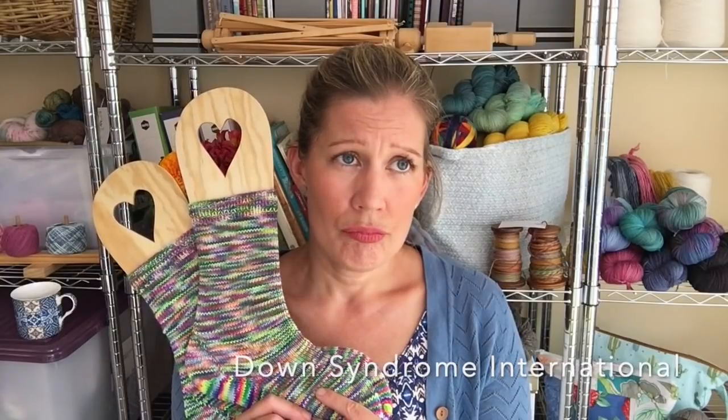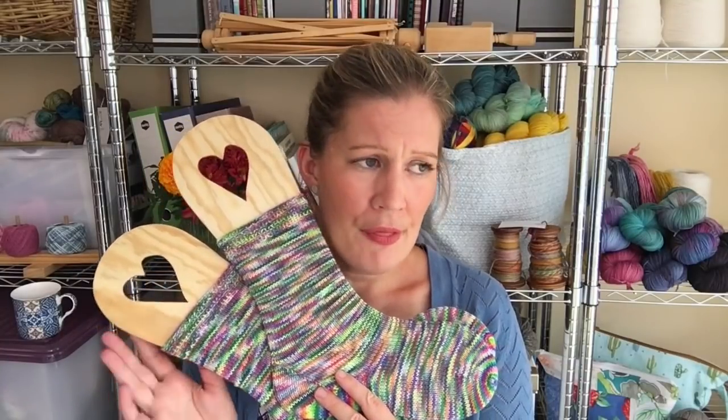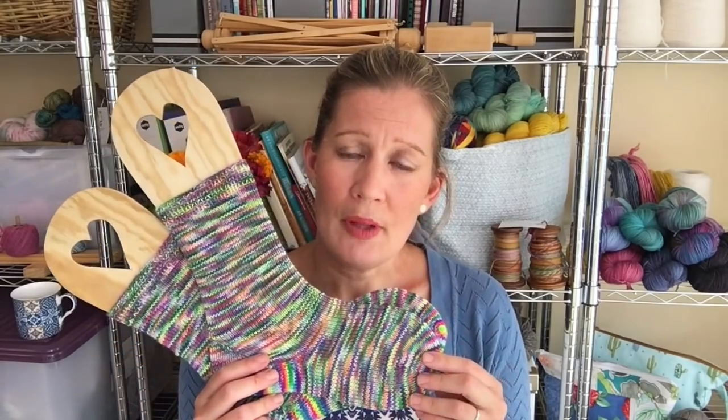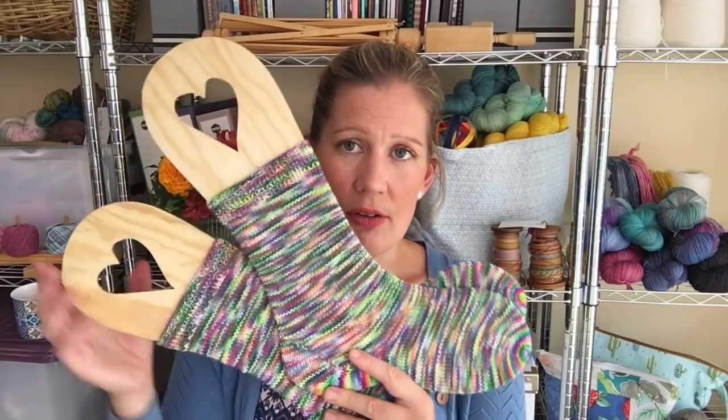A lot of the profits are being donated to, I think, Down syndrome. I'm not sure which organization it is, but it's for Down syndrome, and the Lots of Socks CAL has already collected a lot of money through this knit along for this charity. And I think it will end in just a couple of days. But the Non-Euclidean socks were one of the patterns where, when I purchased it, the money would have gone to this charity.